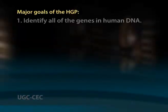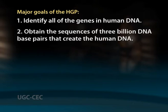Firstly, the Department of Energy and the National Institute of Health established 5 major goals for the Human Genome Project. The first goal is to identify all of the genes in human DNA. This goal is phenomenal when it is considered that there are an estimated 80,000 to 100,000 genes present in the human genome. The second goal of the Human Genome Project is to obtain the sequences of 3 billion DNA base pairs that create the human DNA.